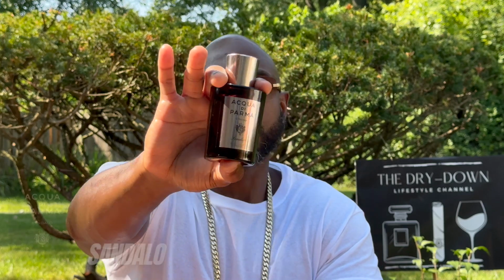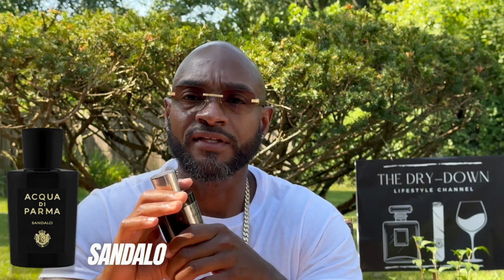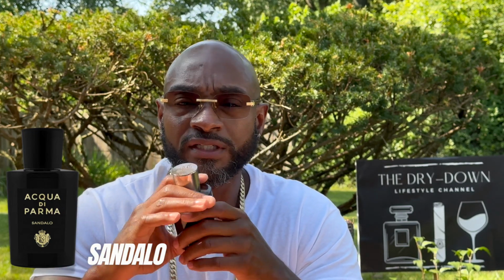Next up on my list, guys, what I have here is a fragrance by the House of ACQUA de PARMA. And this one here, they come in and out of their range so often with the way that they produce fragrances, from the bottle styles, the bottle coloration. But this is when they first produced Sandalwood. And I really enjoy this particular scent.